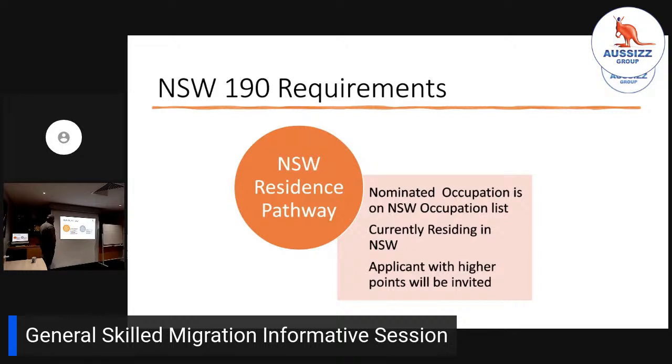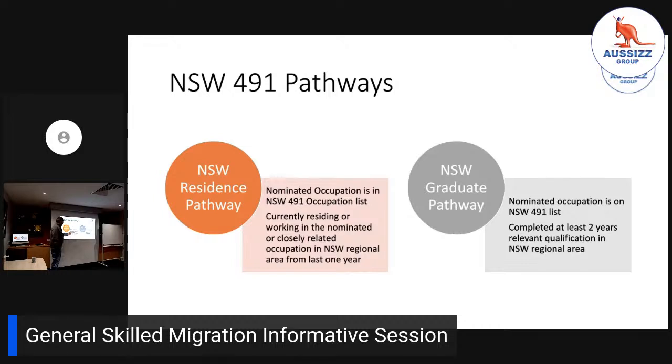So as is the case with other states, NSW has two subclasses, 491 and 190. Under the 491 pathway, which is the NSW Regional Visa, there are 3 streams. Stream 1 says that you have to be currently residing or working in the nominated or closely related occupation in the NSW regional area. You cannot be living and working in Sydney, but you have to be working in a region that NSW has on its list. There are like 7 to 8 regions.